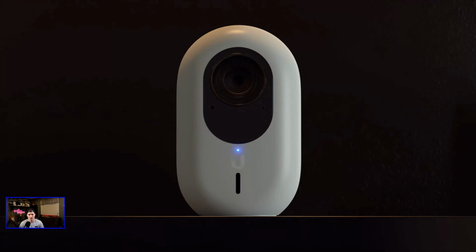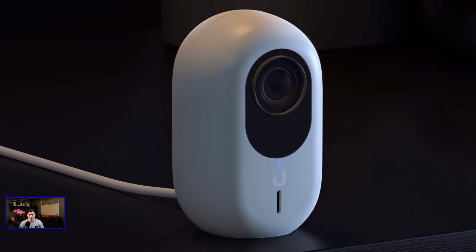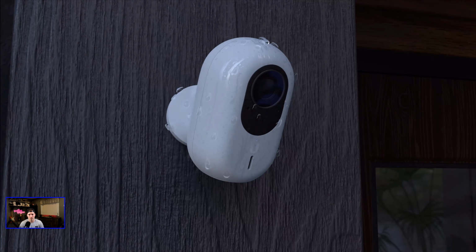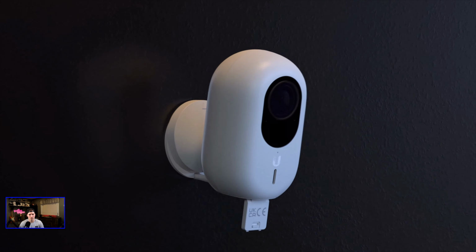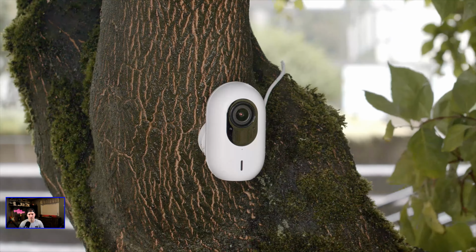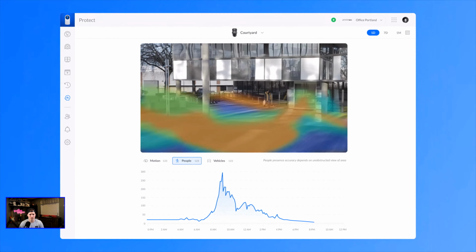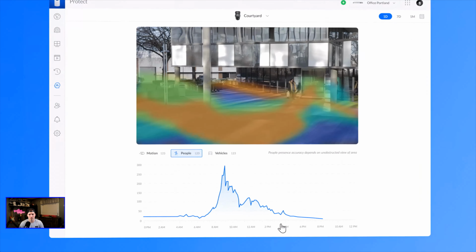In Unifi Protect, we have the G4 Instant, a brand new plug-and-play wireless camera with upgraded outdoor features. From the moment the camera is powered on, it is instantly recognized and automatically connects to your Unifi Wi-Fi system. Analyze your footage with the all-new heat map filter that clearly highlights traffic volume for any space.